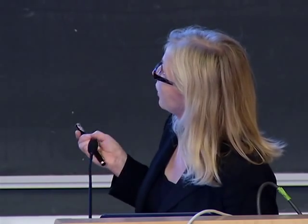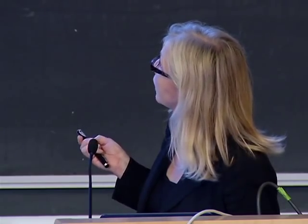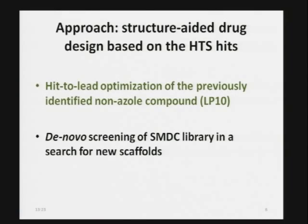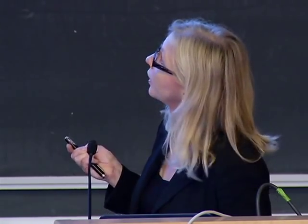However, there are issues related to intellectual property, price, toxicity, formulation, and drug resistance with these antifungal azoles. And therefore, people like us in the academic environment work on development of new chemical scaffolds to make more drugs against Chagas disease. And in our group, we use structure-aided drug design based on high-throughput screening hits.